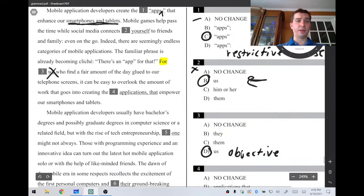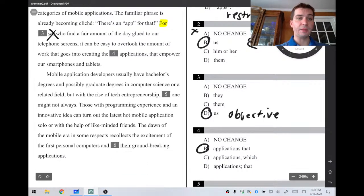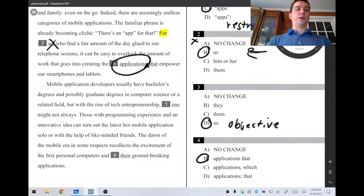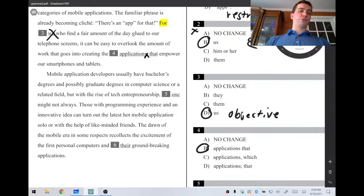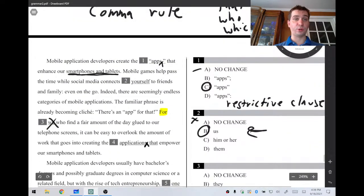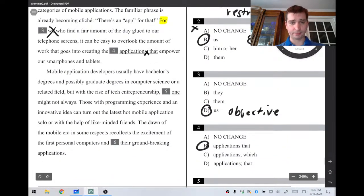For us who find a fair amount of the day glued to our telephone screens, it can be easy to overlook the amount of work that goes into creating the applications, no comma, that empower our smartphones and tablets. This is very similar to the first question. I have restricted the referent applications. I am only talking about the mobile applications, not all applications, not the desktop and the mobile applications. So because I have restricted the referent applications, we have a restrictive clause, and I know that restrictive clauses are not offset with commas. They don't take commas. So 4 is B. That's very similar to our first question, where we're only talking about the mobile apps. Here we're only talking about the mobile apps again.